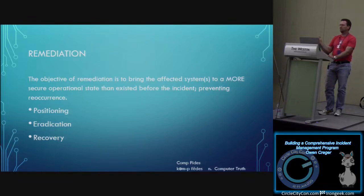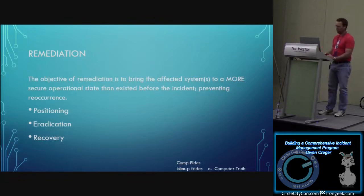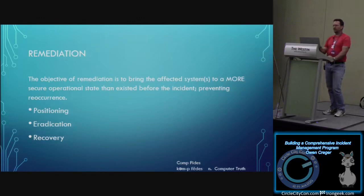So you don't want to correct just the root cause problem of what you're dealing with. You want to be holistic in your view of that system and take care of everything. One of the other things I remind folks of is that your incident is not complete until all the issues that you come out with in your remediation plan are actually taken care of.